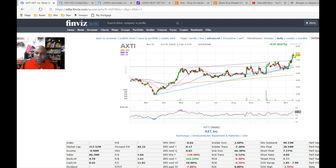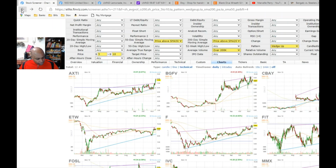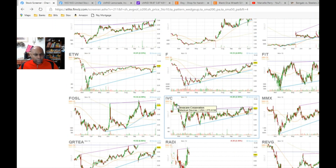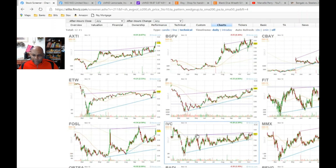So let it close above $8 per share on a green up day, meaning that the price was higher at the close than it was when it opened up. But when it closes on a green day, you got my blessing, man. Go on and jump in and get you some. Now, that right there looks like to be the best opportunity that I can see.